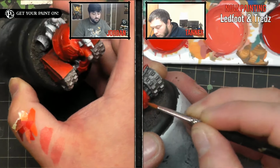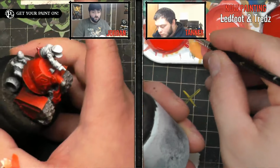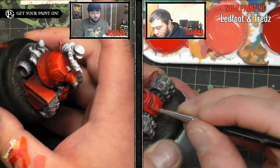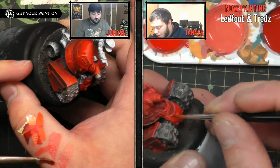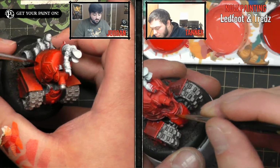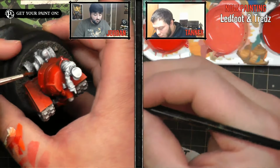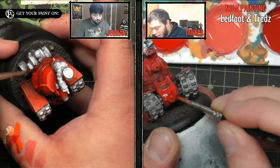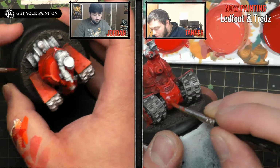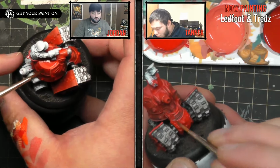So you want to think of it this way: you're covering the entire model with one layer. You're going to let it dry. You're going to cover it with another layer. Even my darker spots? Yeah, because what it does is it brings everything together. So it brings the darker areas up and it brings the lighter areas down. So it's going to even our colors out.